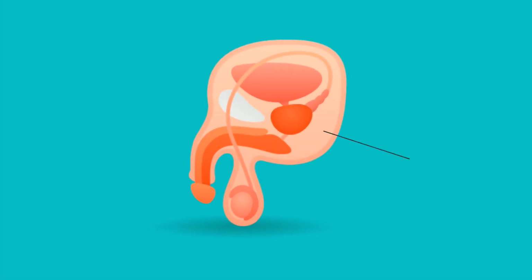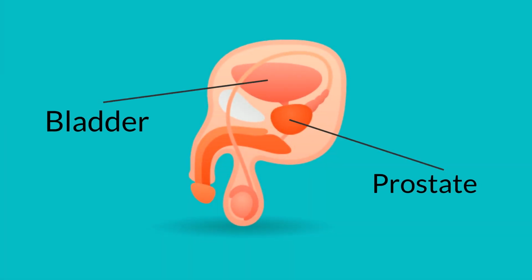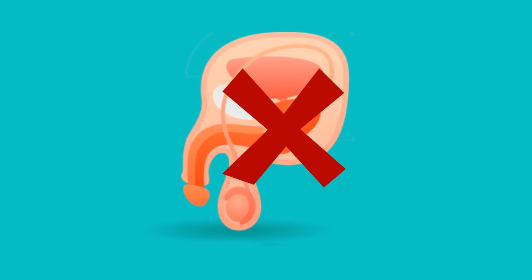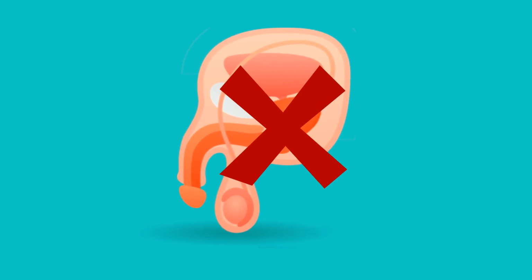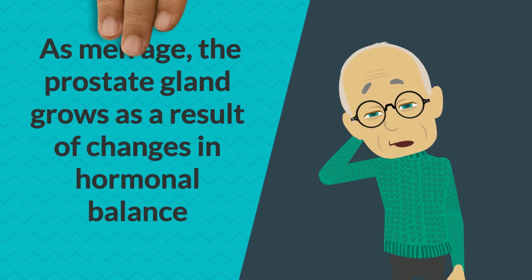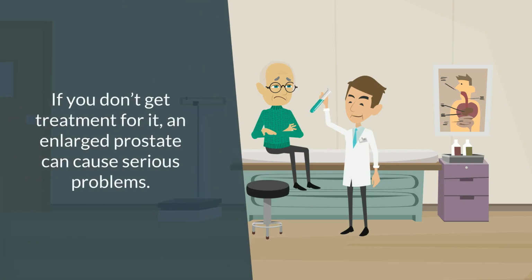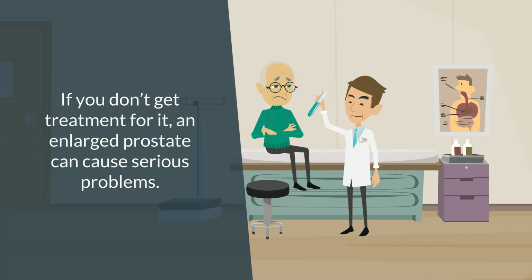The prostate gland is located beneath the bladder. When it gets bigger, it blocks the flow of urine through the penis. This can cause problems with urination. As men age, the prostate gland grows as a result of changes in hormonal balance. If you don't get treatment for it, an enlarged prostate can cause serious problems.